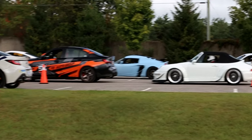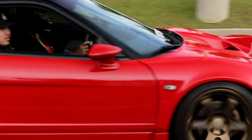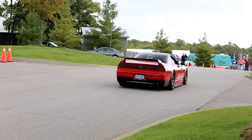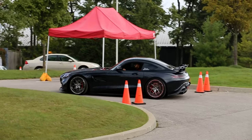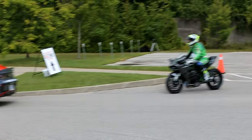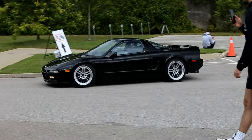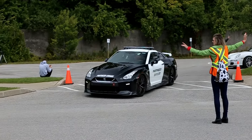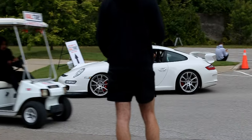Okay guys, we have these going on track. So, we got Lucas Scarfone, the NSX. Oh, speaking of NSX, sick. Oh, and the S2000. This is what I want. Car is moving. The Rentech GTR in a comp livery, 997 GT3.